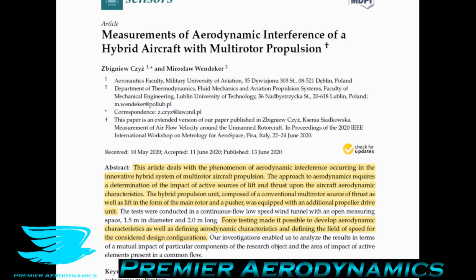So an aircraft usually consists of more than one element, and the aerodynamic effect of each one usually interacts with each other. That's why aircraft are usually optimized for working together. To look at this, we're going to look at a paper called Measurements of Aerodynamic Interference of a Hybrid Aircraft with Multi-Rotor Propulsion. In this paper, they look at one particular aircraft.